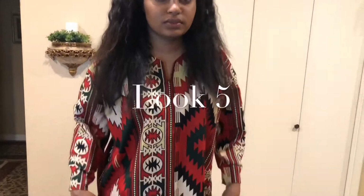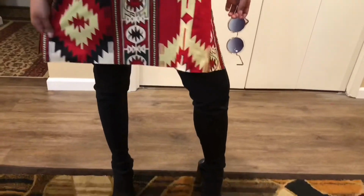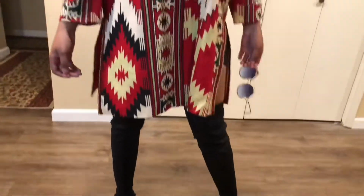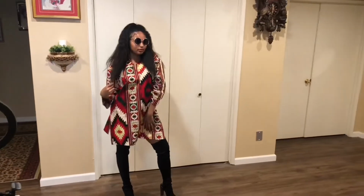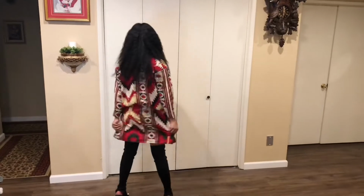Okay, so look five, I ended up finding this African style shirt. And this shirt is by far one of my top five favorite things that I ever found at the thrift store. It was really affordable, only $4.50 for this shirt. And I just styled it with some black shorts and my black thigh-high boots.